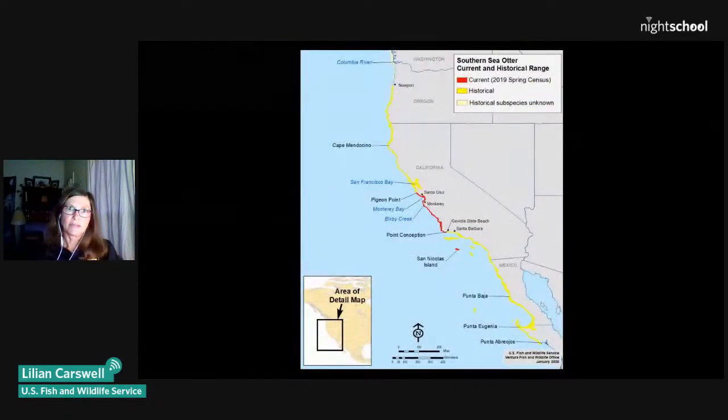So since that time, sea otters have spread slowly along the coast. In 1972, they were protected under the Marine Mammal Protection Act, and in 1977, they were listed under the Endangered Species Act as threatened. You can see the current range here in red. The yellow marking is the historical range.